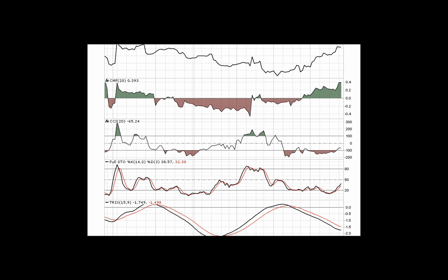Money flow is staying plenty green, which is a positive sign. Same with the CCI and the full stochastic coming off the bottom. This TRIX is something else that caught my eye, because if it makes this turn, it's beginning a solid trend towards zero, which is what we want to see.